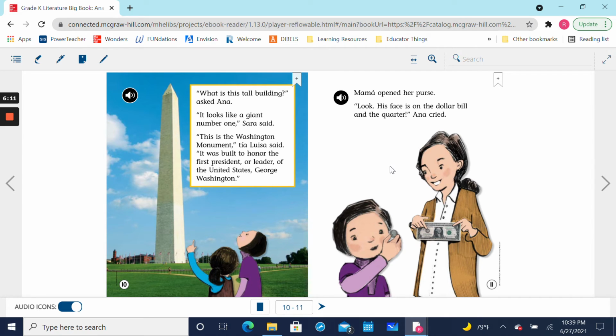So when I first read page 10, I didn't understand what a giant number 1 meant. So now that I've read this page, it says that this is the Washington Monument. Oh, okay. So now, looking at the pictures and rereading what Tia Luisa said, now I know that Sarah was talking about the Washington Monument.